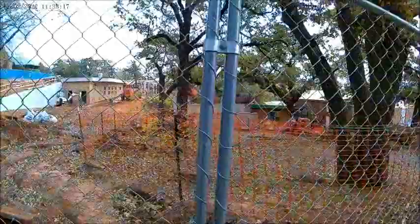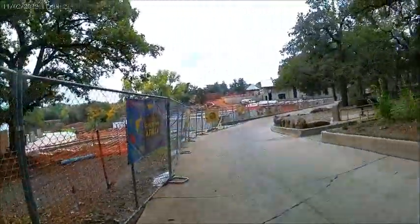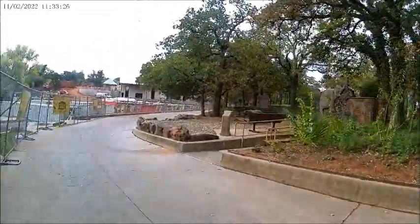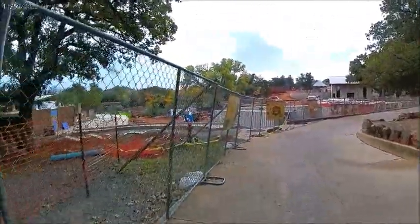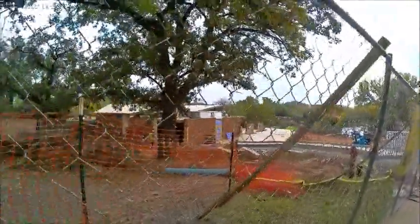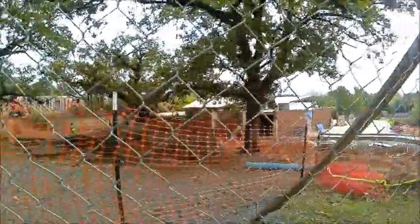Okay, well, we're just going to take our time. We're going to walk around here. Now, I don't know about the animals. There may not be a lot of animals out because of all the construction, but that's okay. This is going to be mainly a renovation video. This building down here used to be where the elephants were. Of course, they've got a brand new elephant exhibit.